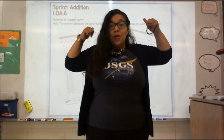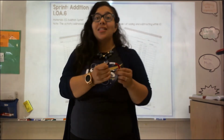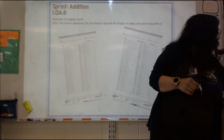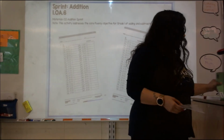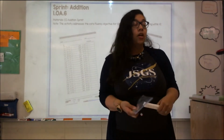All right, guys, so yes, we are going to do a sprint, but before we get started, one of the things we did way back at the beginning was to make a red and yellow bracelet. Go get your bracelet. You can't find your bracelets? Get your counters. You can't find your counters? Get your cubes.